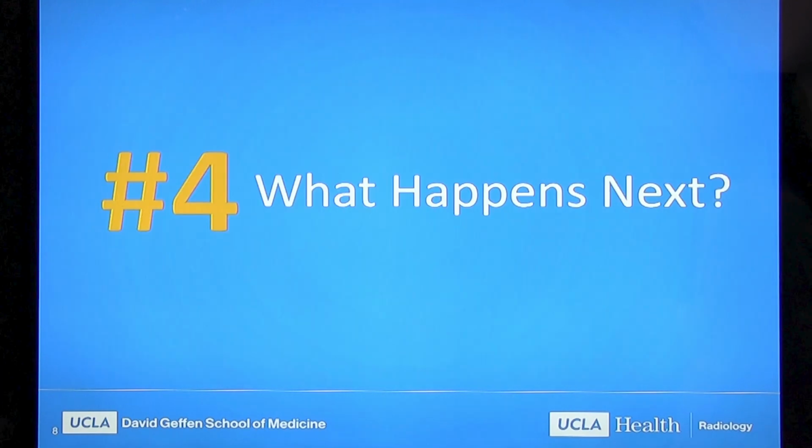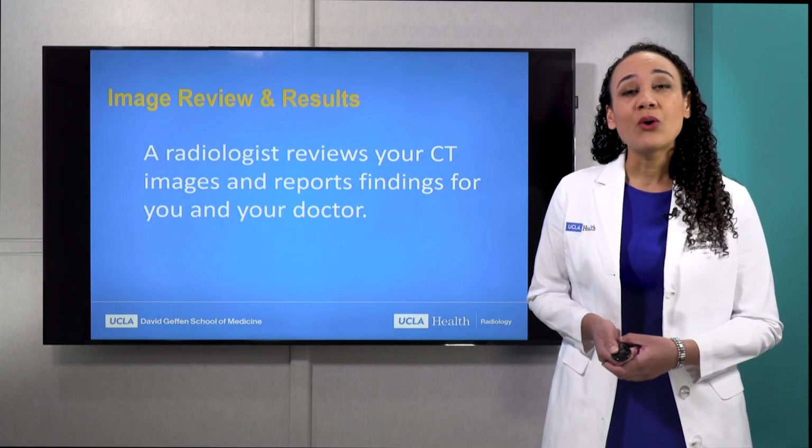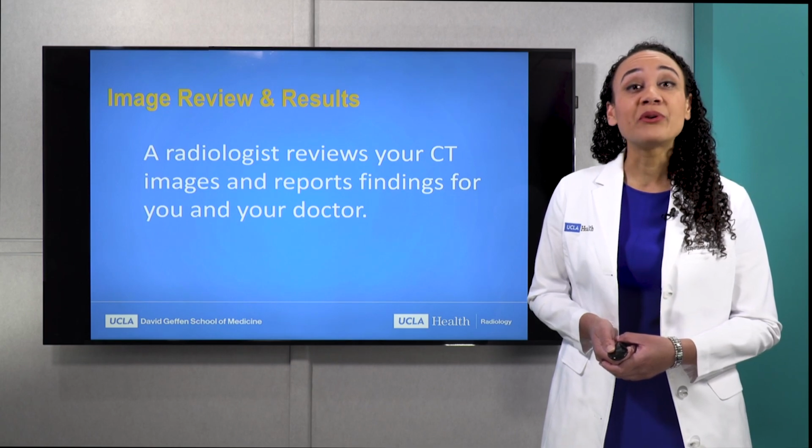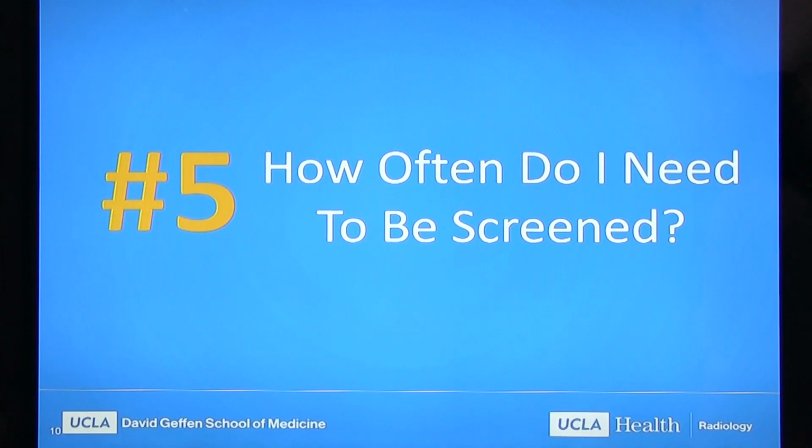So, after we've taken the images, what happens next? A radiologist, such as myself or one of my colleagues, will review those images and prepare a report both for you and for your doctor.